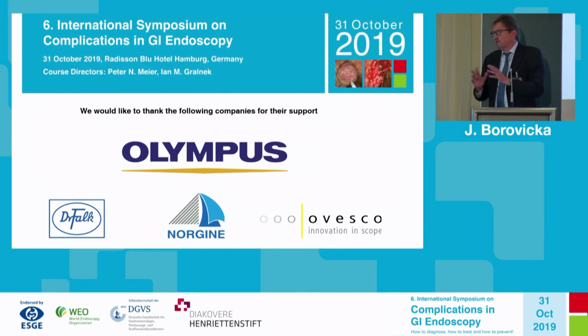Then the endoscopist believed that there was no real rupture, because the radiologist wasn't sure about the true rupture. So there were different findings that were not interpreted correctly.